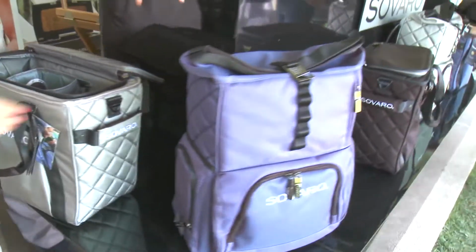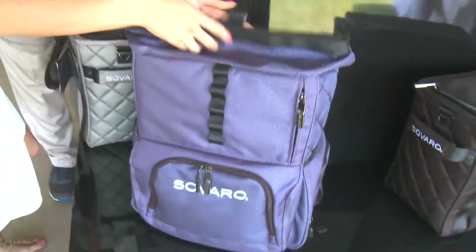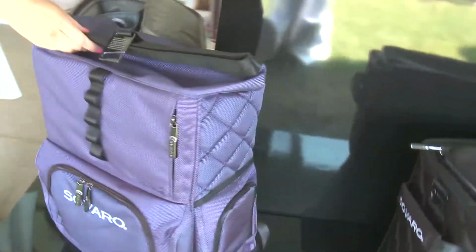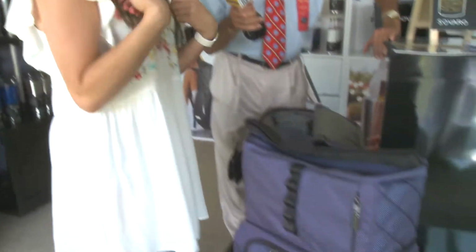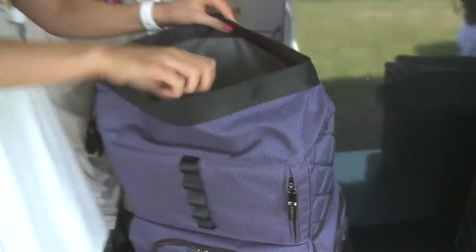And then the backpack cooler actually is brand new. Look at that, with the back there. And it's just easy for people that are on the go that need a hands-free cooler. Well, if you're hiking up a mountain to go have a little picnic. You don't realize how much you also need to carry, so to have the cooler on your back is great. And then it fully opens on the inside and also has the clean ice compartment.